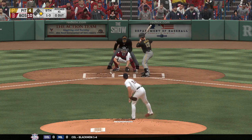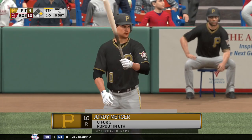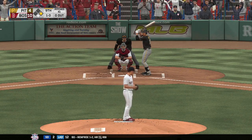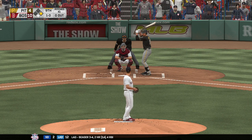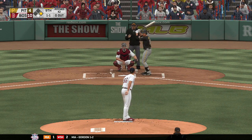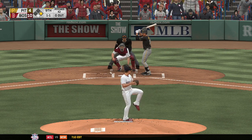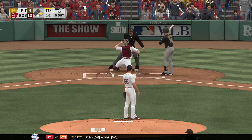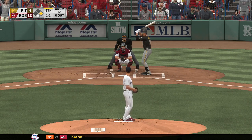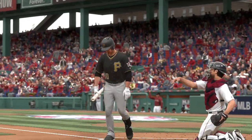Here's Jordy Mercer now, as he'll watch one miss down and in for a ball. 1-0. He's hitless in 3 at-bats to this point. And a strike to even the count. 1-1. Nobody out, runner on first. Takes a look at a strike over the inside corner. Got him. And he goes down on strikes for the third time.